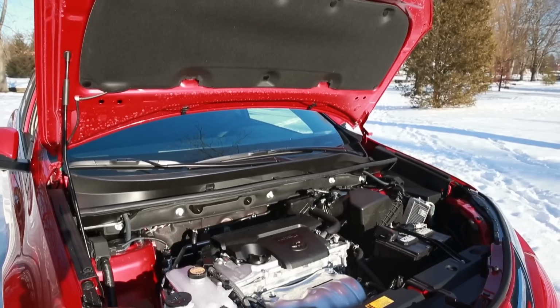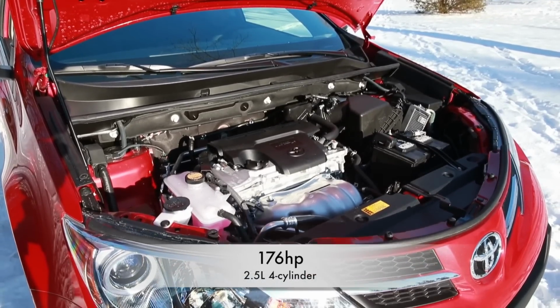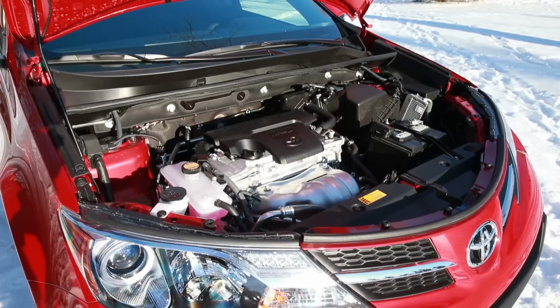When they set about redoing this RAV4 a couple of years ago, they kept the 2.5-liter 4-cylinder engine because it does a good job, to be honest with you. 176 horsepower, it's no problem at all. And the big improvement was going to a 6-speed automatic transmission. And it really does a wonderful job of matching to that 176 horsepower, getting you away from light, cruising with ease, and it is effortless really to drive in the city.